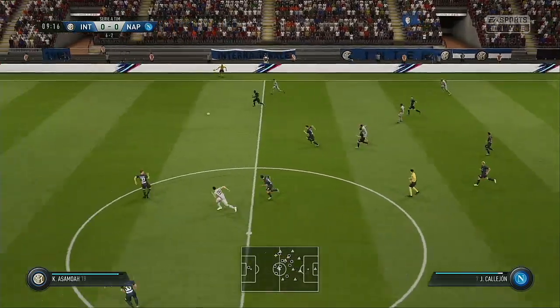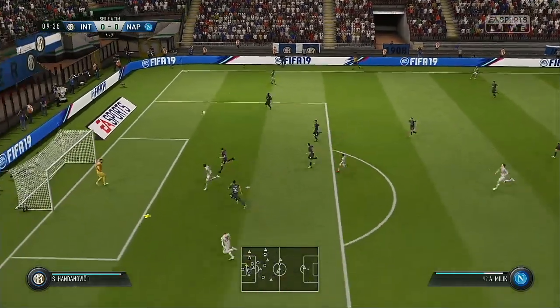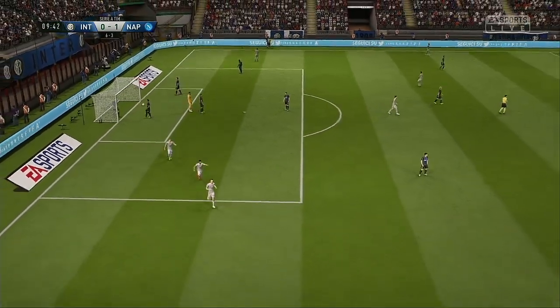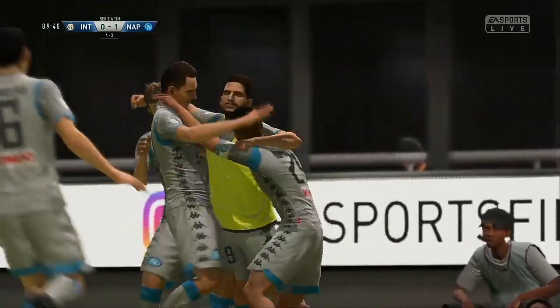Insigne. Opening them up with a through pass. In with a chance. Gets his cross in. It's in. It's a great start for them. A wonderful goal. And we'll now have to see whether that will change both managers' approach to this game.